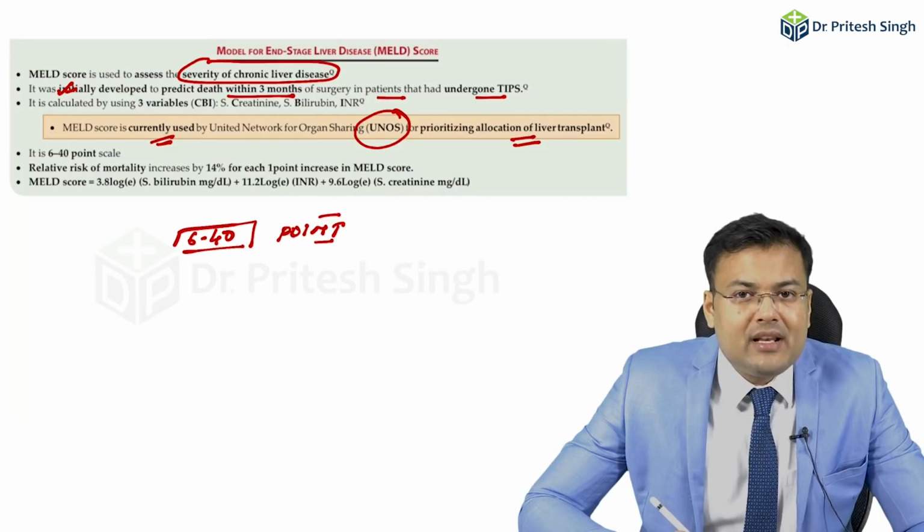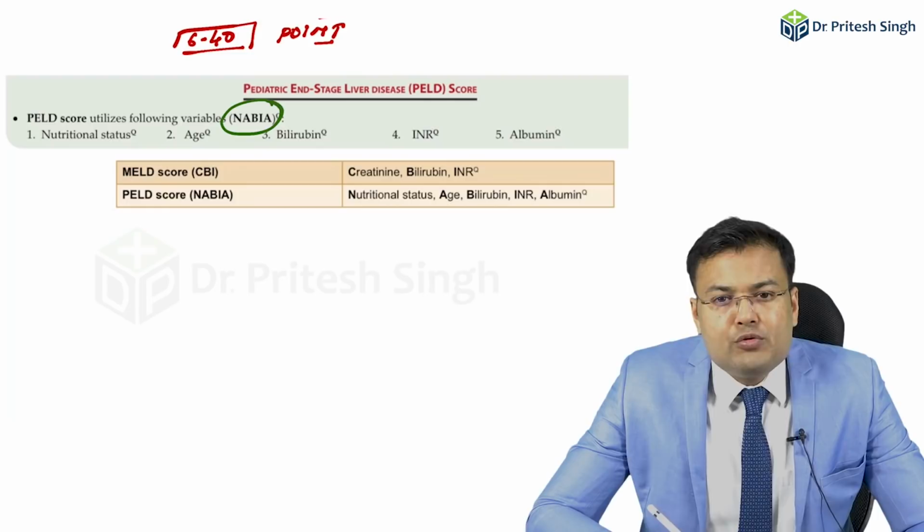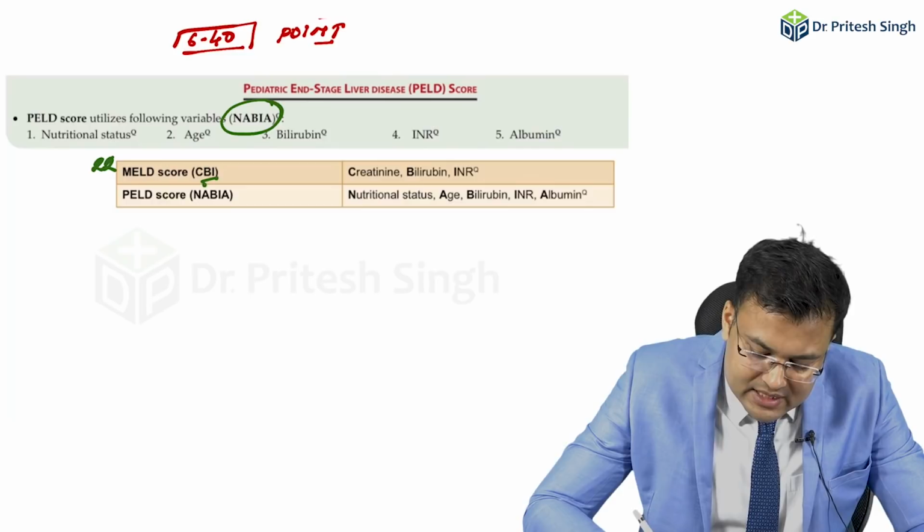MELD score. Now see the PELD. So we discussed the mnemonic is NABIA, that is nutrition, age, bilirubin, INR and albumin. So these are the two questions which are frequently asked, and it is very easy to remember: MELD score by CBI and PELD score by NABIA.